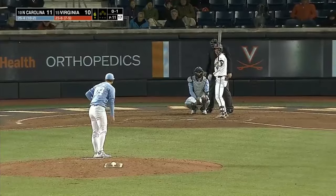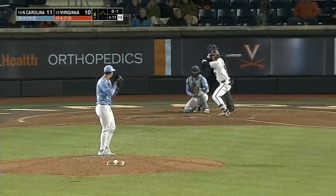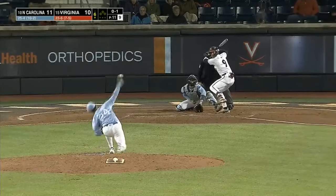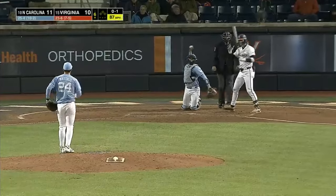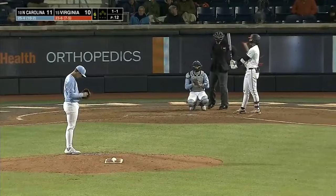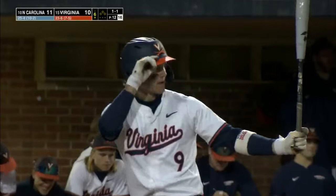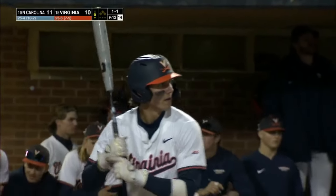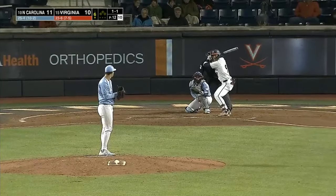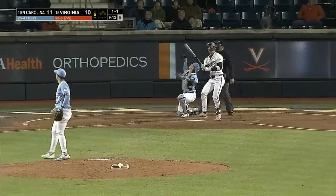Ford, we mentioned at the beginning, is from Charlottesville. He is a Little League legend in Charlottesville. That's the way Brian O'Connor describes him. He played against Brian's son in Little League, and he was a guy who was ticketed for the University of Virginia basically from the moment that he stepped onto a baseball field.